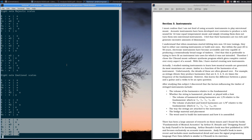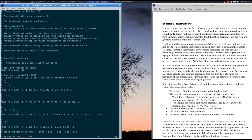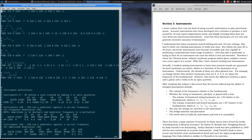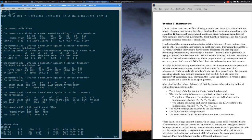I developed computer software for 35 years, so I'm comfortable with code and text files. What you're seeing here is my template file for defining instruments. It includes harmonics that vary in pitch, volume, envelope, and even waveform. Thank you, Csound.